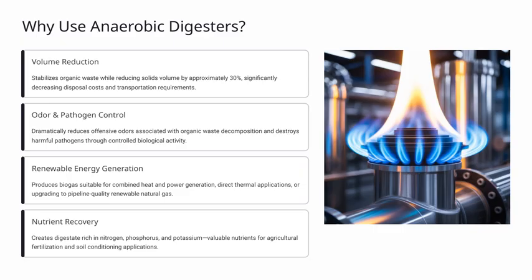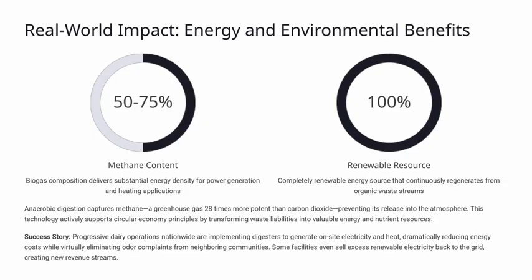Moving on, anaerobic digesters are excellent for renewable energy generation. They produce biogas, which can be used for combined heat and power, direct thermal applications, or upgraded to pipeline-quality renewable natural gas, a real step towards sustainable energy. Lastly, nutrient recovery is another important benefit. The digestate left behind is rich in nutrients like nitrogen, phosphorus, and potassium, making it a valuable resource for agriculture, helping to fertilize crops and improve soil health. Overall, these systems support environmental sustainability and resource efficiency, fitting perfectly into our broader goal of sustainable waste management and renewable energy.